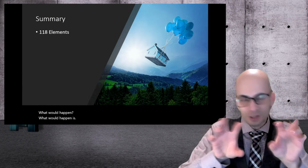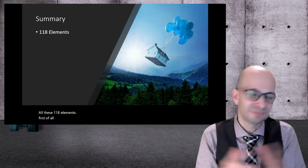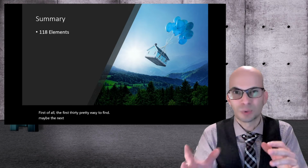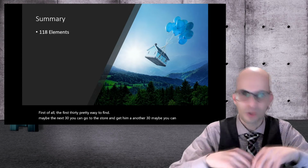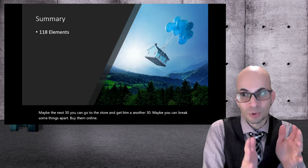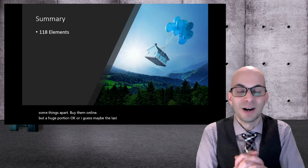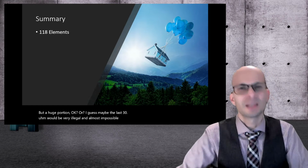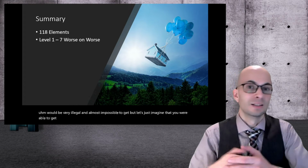all these 118 elements. First of all, the first 30, pretty easy to find. Maybe the next 30, you can go to the store and get them. Another 30, maybe you can break some things apart, buy them online. But the last 30 would be very illegal and almost impossible to get. But let's just imagine that you were able to get them.